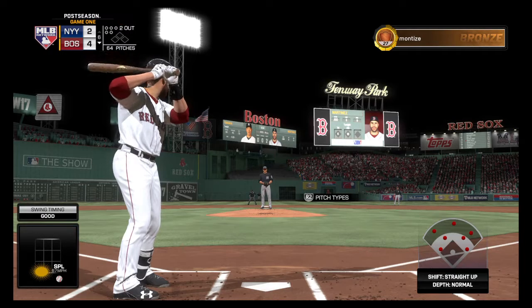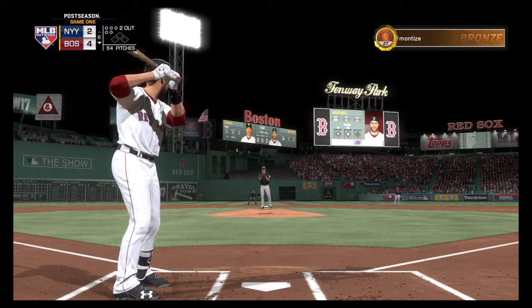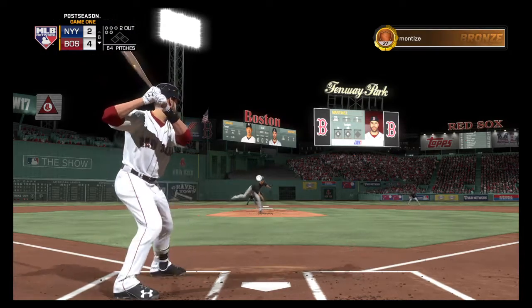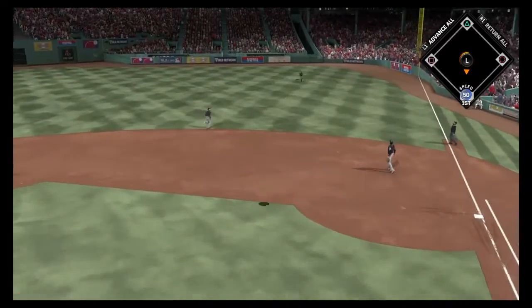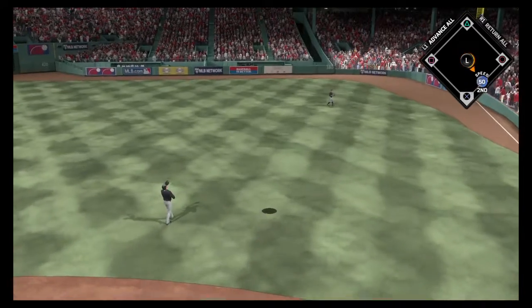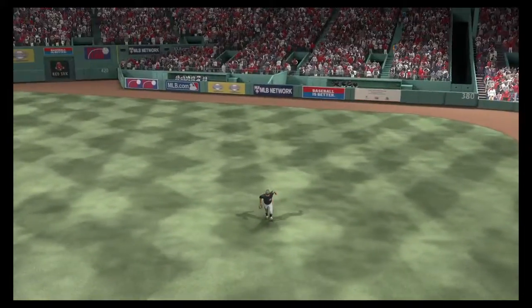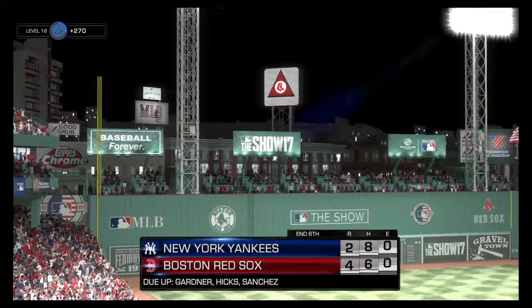Now batting. Ready for another chance? J.D. Martinez. He's 1 for 2 in the ball game. This is in the air out to right field. Gardner is there. No trouble with this one, and the inning is over.